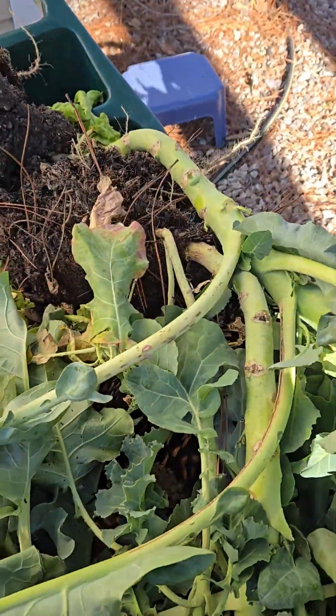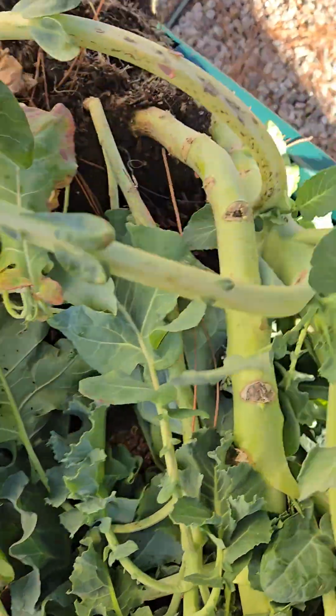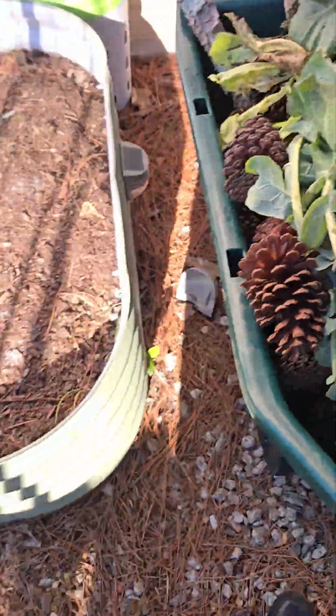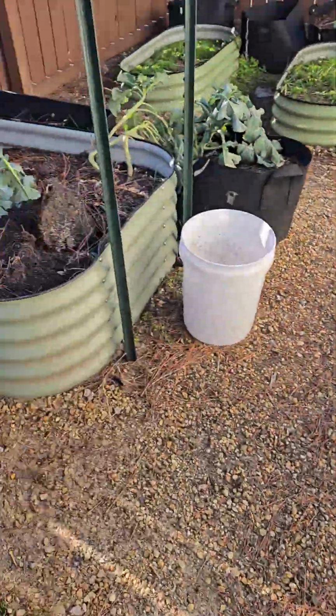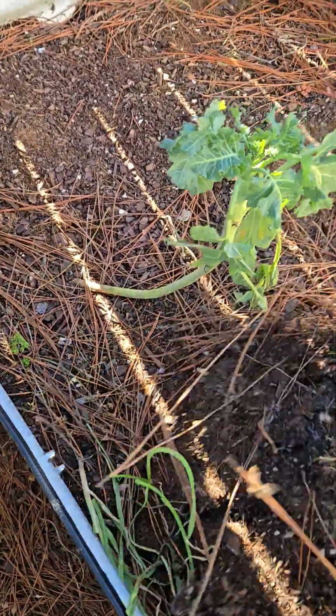Like, broccoli is. I know I could eat all this. I probably will just compost it. This stalk looks good. This one looks a little bit squirrely, but this looks really healthy. So I may come back in and get that. And then this one. Ooh, did you hear that?